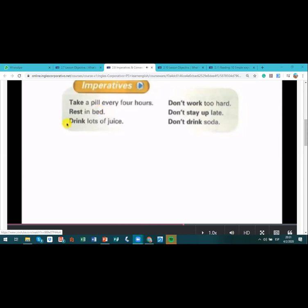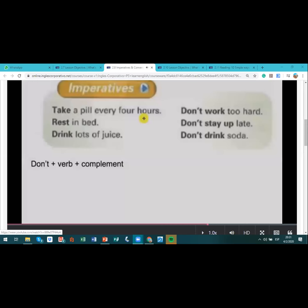On the left-hand side of the chart, we can see positive imperatives. Let's analyze them. Take a pill every 4 hours. The verb is take. The complement is a pill every 4 hours. On the right-hand side of the chart, you can see negative imperatives. Don't work too hard. In this case, we're going to follow this next formula. Don't plus verb plus complement. Don't work is the verb and the complement too hard.